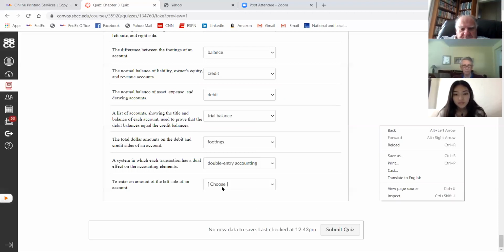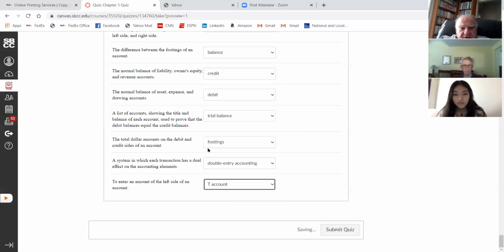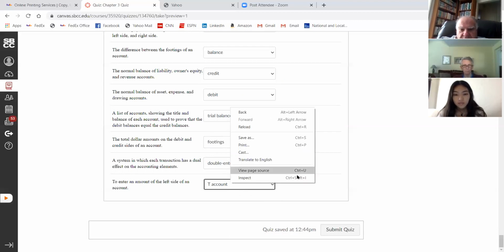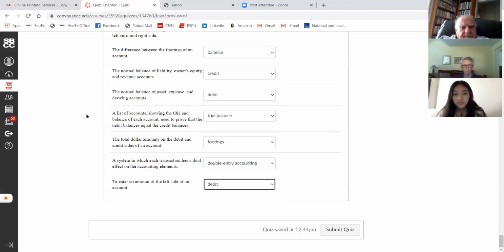This thing's playing tricks on me here. Come on. Why is this thing playing tricks? There we go. Debit, of course. Yeah, debit, not T account. I want to find that word debit and put it in. Okay. And believe me, this is probably going to be the hardest part of the test, this stuff.